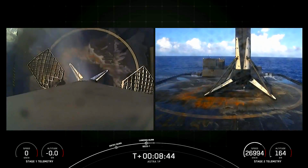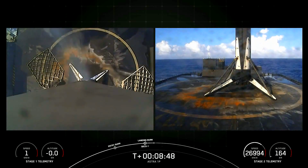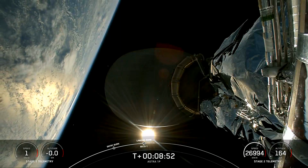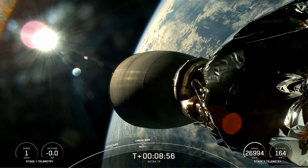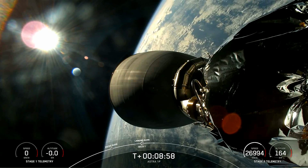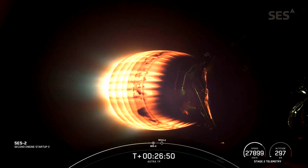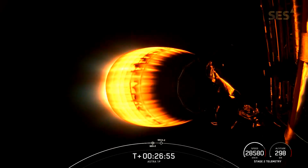As you can see, Falcon 9 has landed once again, marking our 320th successful landing of an orbital class rocket, including first stage landings for Falcon 9 and Falcon Heavy. It's also the 250th time that we've recovered a booster on a drone ship. Pretty cool. For its second ignition, or SES-2, second engine start 2.